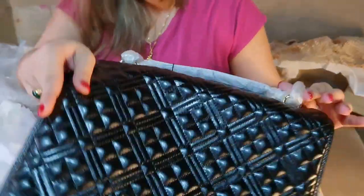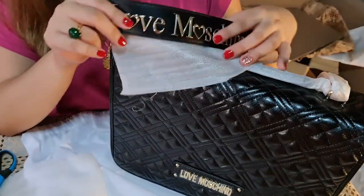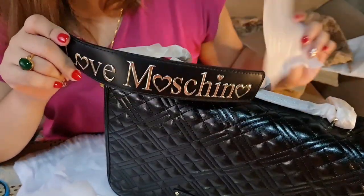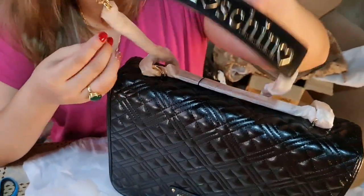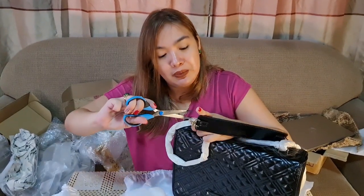And then, there you go. Love Moschino. Ito yung strap niya. Anyway, guys, I'm not an expert when doing a bag review, but I'm just gonna do this for unboxing. And bakit ko siya binili?